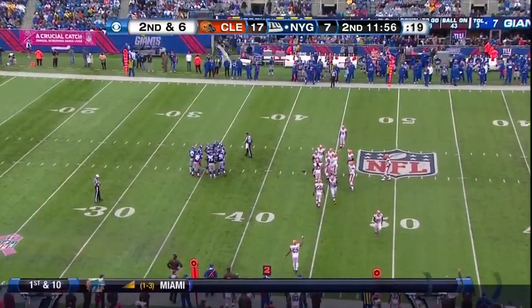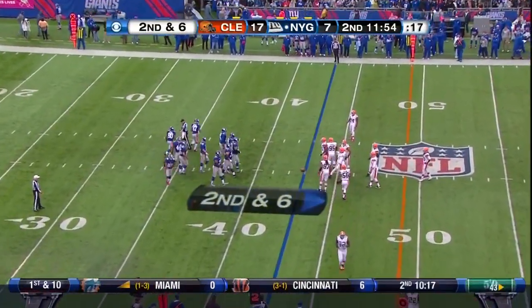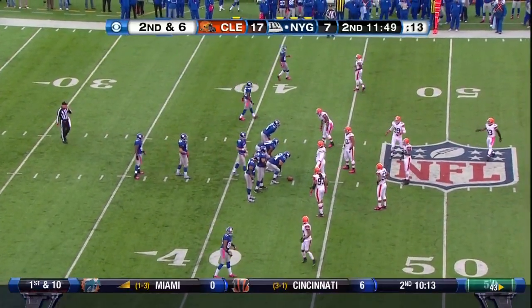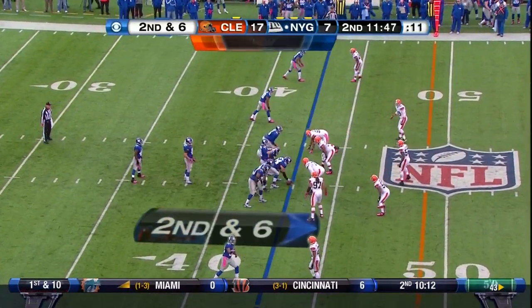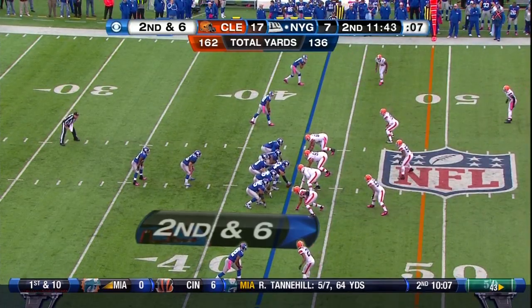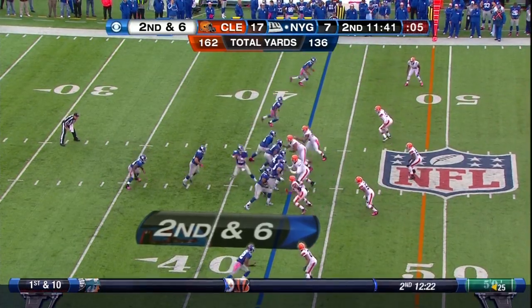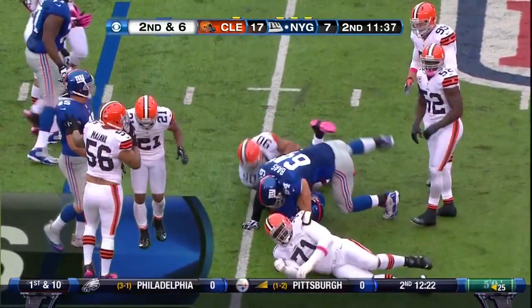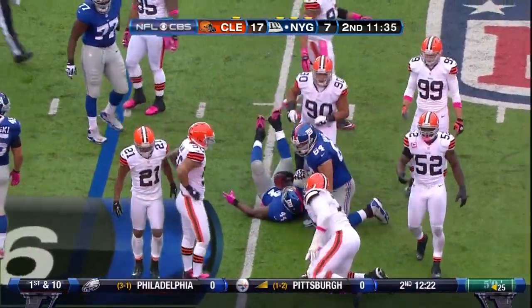That was an interesting play by the Giants, a little misdirection, and then completely going the other way, and that was some hit by Maiava. That was a pretty good lick out in the open field. One out, set. 2nd and 6. 518, by touch. Straight ahead, Bradshaw. To about the 45, maybe the 46-yard line.